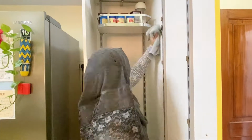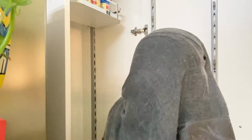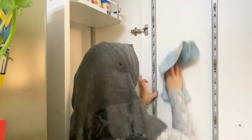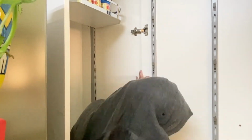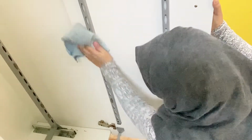Here I am using homemade cleaning spray and a microfiber cloth. Start with the top and wipe it to the bottom. Let shelves dry completely before putting the containers back.